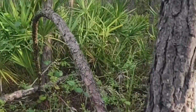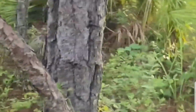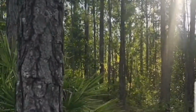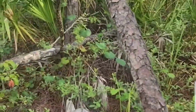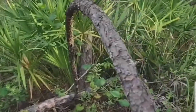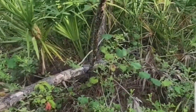So basically, you can see this small sapling. It's over here by this tree, growing right up beside it. If it had grown regular, it would just go straight up, probably side by side with that tree right there. But there is another branch or sapling or something that's laid across it, like it's been pulled down, and this sapling has been placed across it to hold it down.